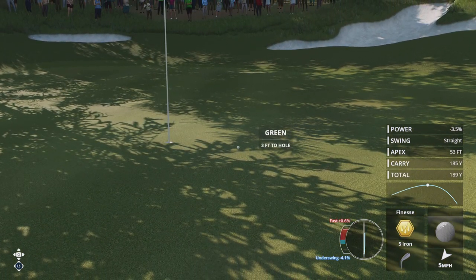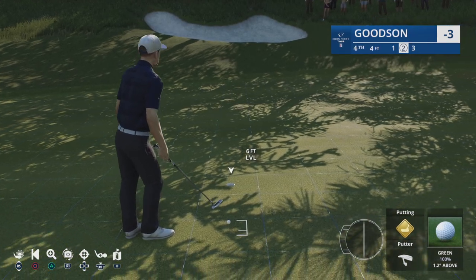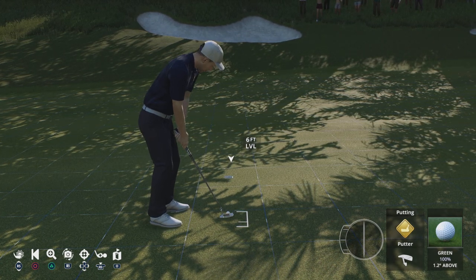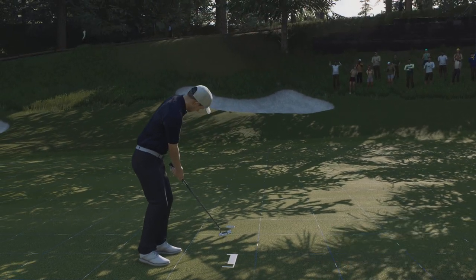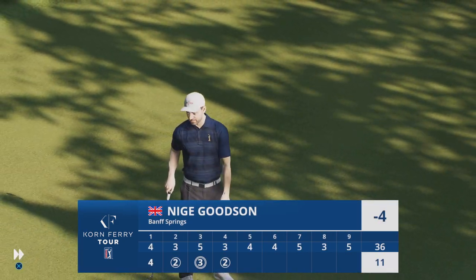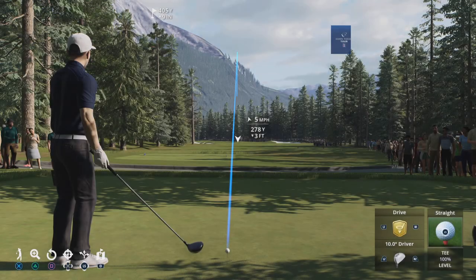That is just about perfect right there. Very well done. After the great tee shot, this for birdie. Yeah, that's a well-played hole. It's a birdie here at four. And he'll get it now to four under par, just two shots off the lead.